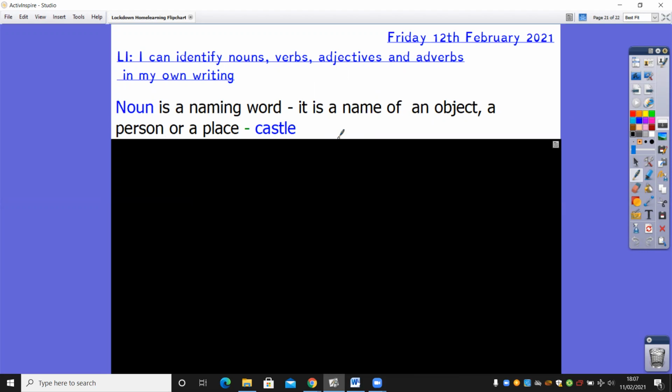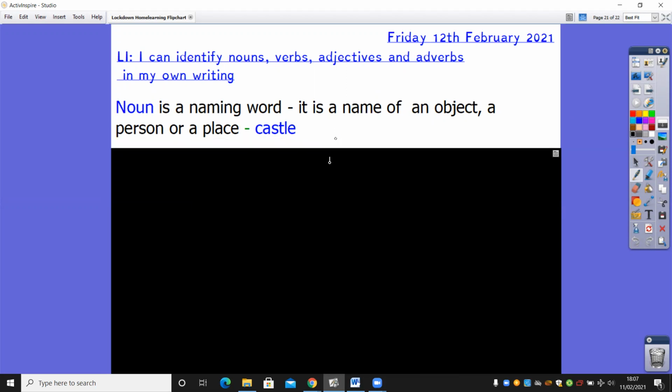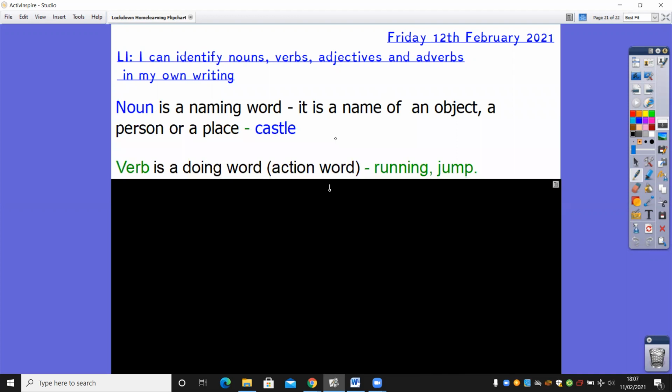What sort of a word is a verb, children? A verb. Super answers. If you said that a verb is a doing word or an action word, you are absolutely correct. Well done. And I have two examples here, running or jump. So these are both verbs or action words. The only difference is that the word running has the suffix ing.